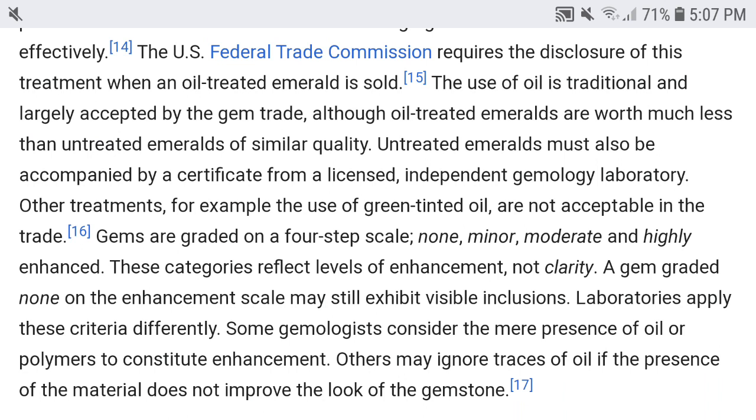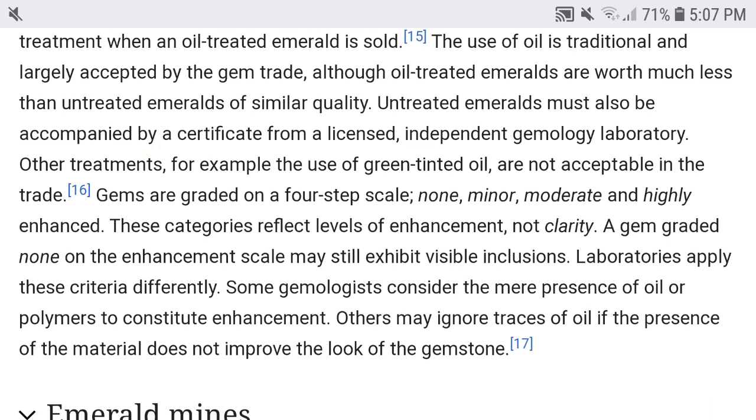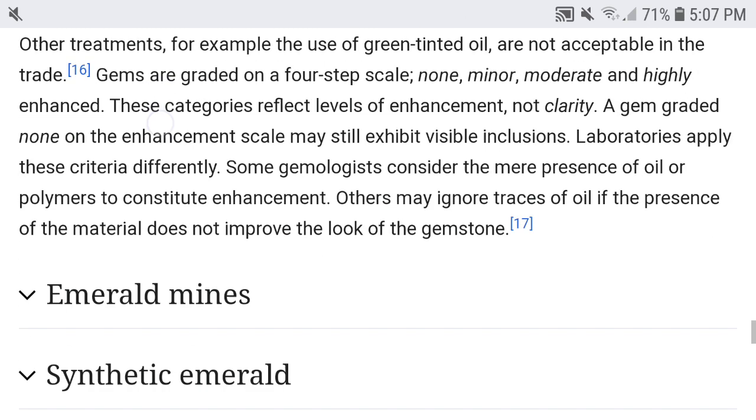If you have natural emerald that is already great versus emerald that is not so great, but then you fill in with oil and then it turns out to be great, then I feel like, in comparison, the natural emerald is just way more expensive in my opinion. But it also depends on how you can differentiate if it's original or natural or not. It's going to be a little bit difficult to test, but still it's going to leave a trace. So yeah. Anyway, emerald mines.